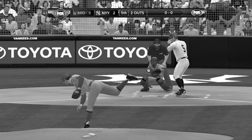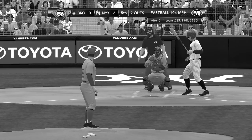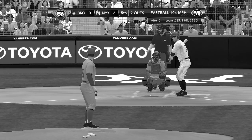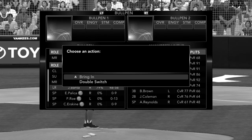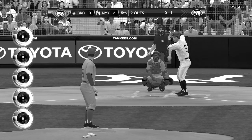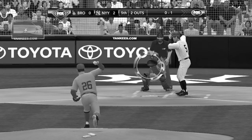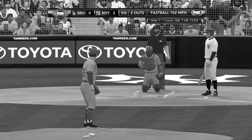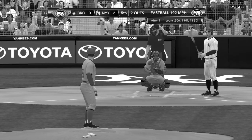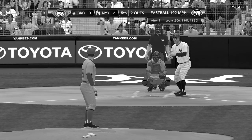Here's the first pitch. That's at the knees for a called strike. When he's behind in the count, he's just not a good fastball hitter, so I expect him to attack him with the fastball. Oh, and he lays off the fastball. Good pitch, 1-1. Well, he tried that four-seam fastball up in the zone to get him to chase. Tough pitch to lay off of. Good job by the hitter.